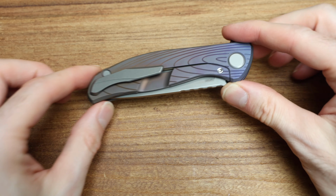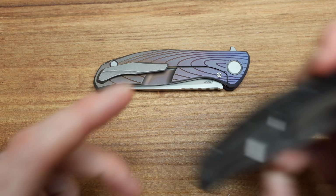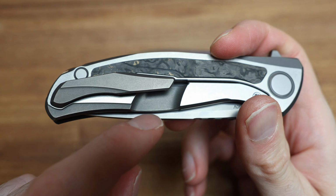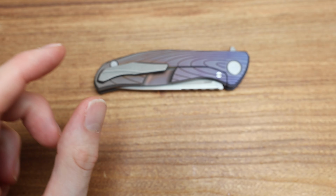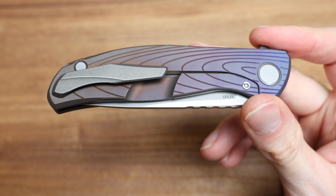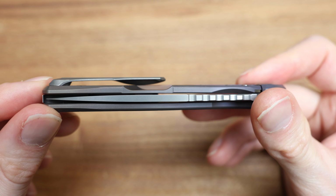Let me grab, I've got a Hattie. Let's grab my Hattie here to try to show what I'm talking about. See how you can see all those lines inside here? Right? All the micro milling. Nicely done. Well, because of the ano, it's kind of a little bit hidden in there. So that's cool too. But they are under there. They're hiding.